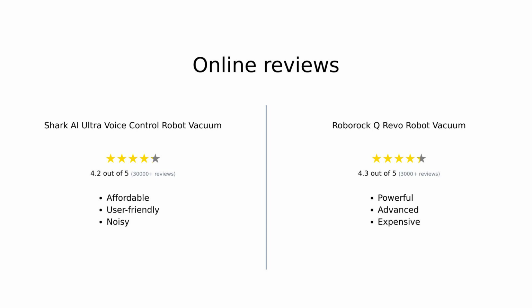Reviewers have generally positive feedback for both Shark AI Ultra and Roborock Q Revo. Shark AI Ultra is praised for its affordability, effective performance on hard floors, and user-friendly app, though it struggles with carpets and can be noisy. Roborock Q Revo receives accolades for its powerful suction, advanced navigation, and effective mopping, making it worth the higher price for many users. Both vacuums have their strengths, making them suitable for different needs and preferences.